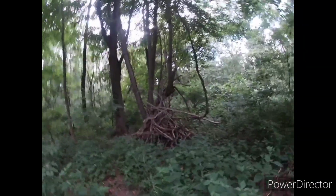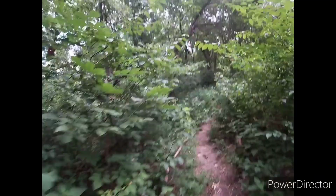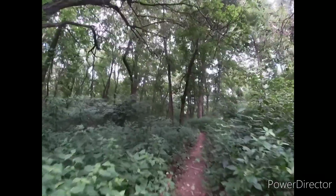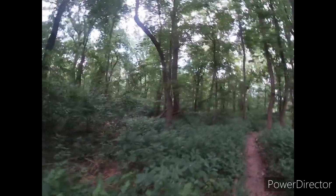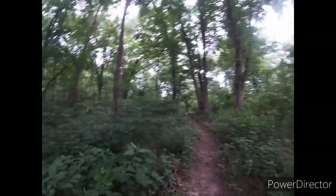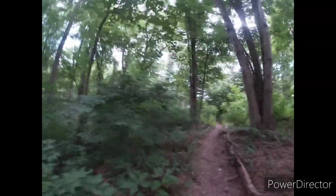More bushcraft stuff going on. It's a pretty good spot to do it. Interesting tree. Walking in spider webs for days. That's what I do. That's just what I do. Another spice bush tree. Another one. Another one.